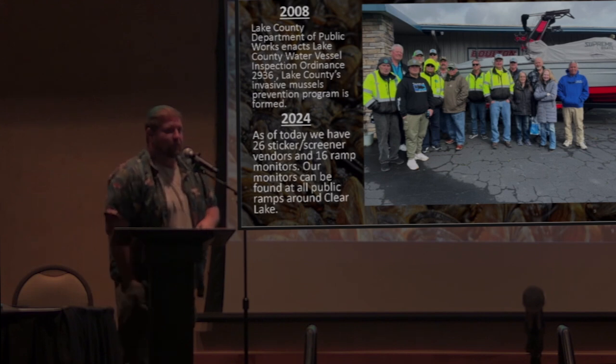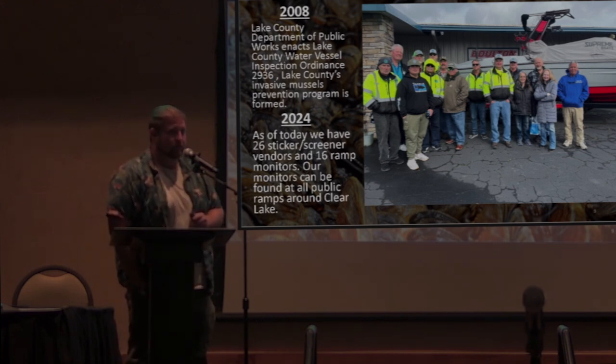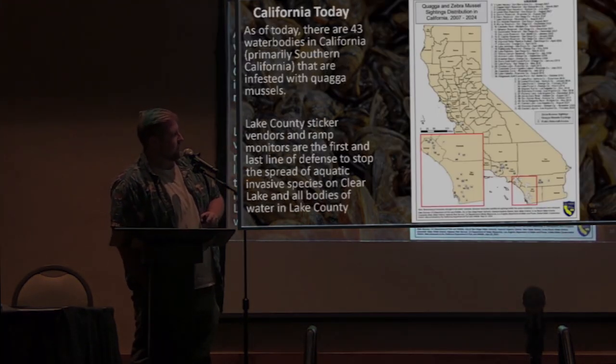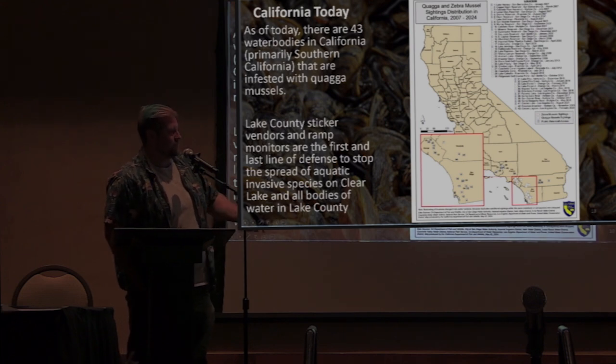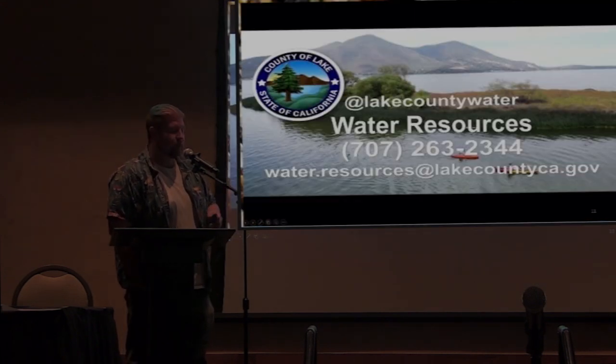These are our first and last line of defense for keeping Lake County clear of mussels. And just like I said earlier in the last slides, this is what California looks like today. I'm not going to read every single one of these names. I can barely remember them. I have to look them up myself sometimes, but there's a lot of main lakes that we do see our fishermen and other visitors coming from.